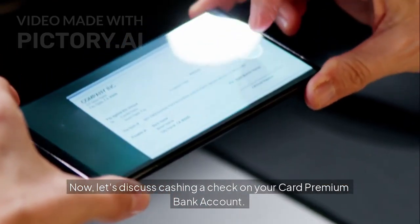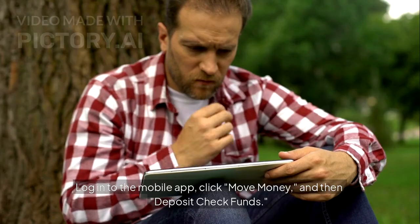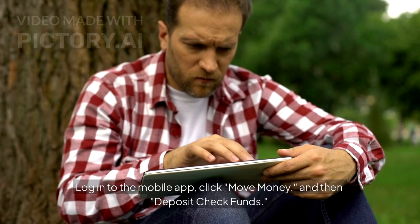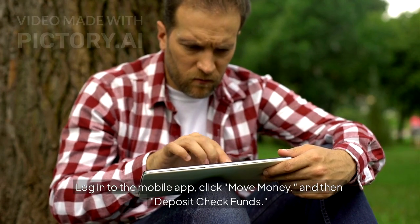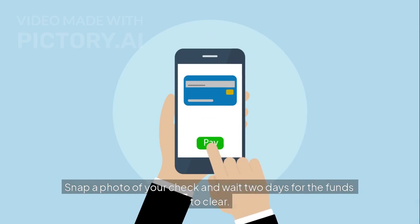Now, let's discuss cashing a check on your Card Premium Bank account. Log in to the mobile app, click Move Money, and then Deposit Check Funds. Snap a photo of your check and wait 2 days for the funds to clear.